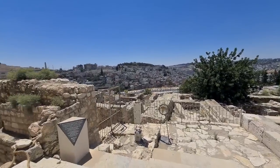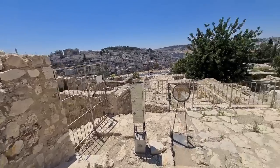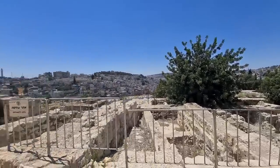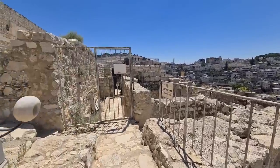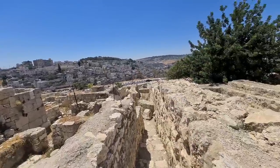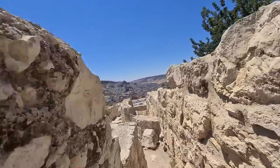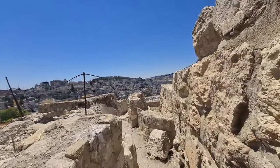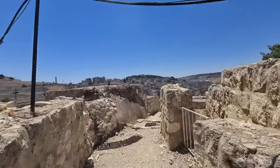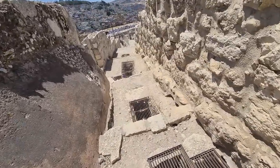It's difficult to walk. It's still excavation in process. I want to reach another site. Let me see if they will let me do that. It looks okay. Remember, we are at the Ophel, O-F-E-L, to climb up, but we are now walking down because we already climbed a sewage system.